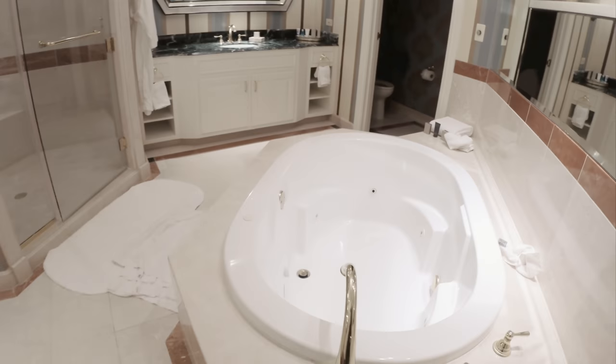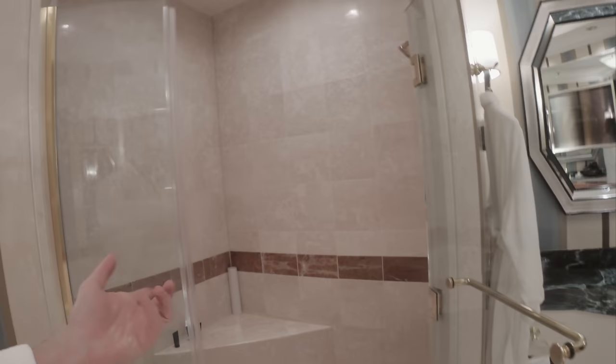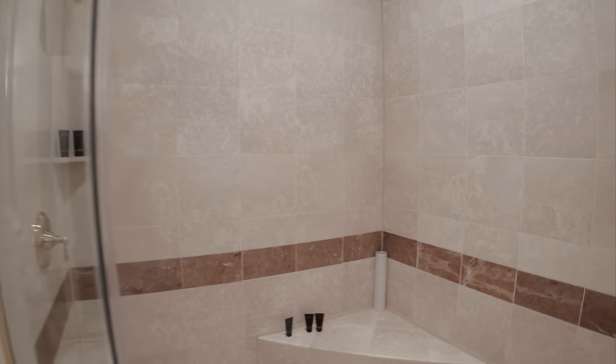I just finished up the bath in there. I spent a lot of time here. I took a bath every night. That was so relaxing. And then the shower. If it wasn't for the shower experience in Tokyo at the Prince Gallery, Tokyo Kyoto, this would probably be my favorite shower. Look how cool it is in here.